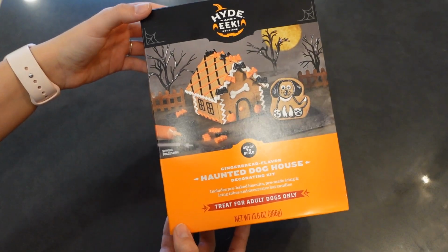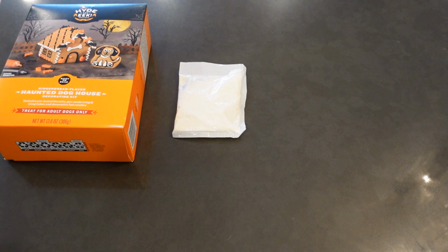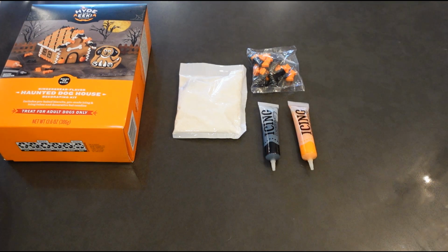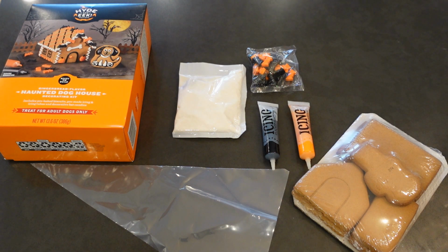This box comes with everything, which is really good, really handy, really easy. So it's gonna come with 1 pouch of white icing, a packet of spooky sprinkles, 1 tube of black icing for decorating, and then an orange tube of icing for decorating, 1 piping bag, which is so nice that they include that, and then of course the gingerbread itself.